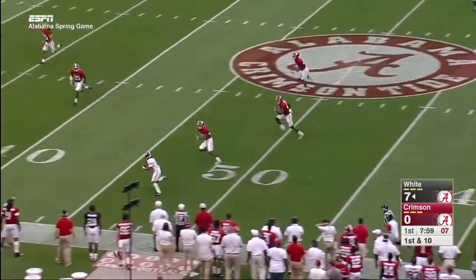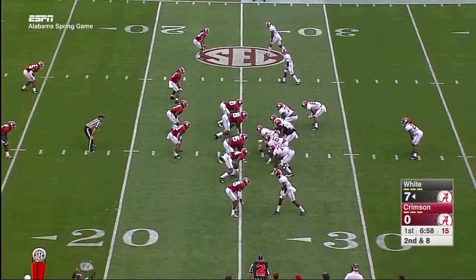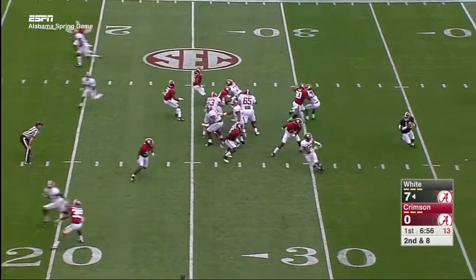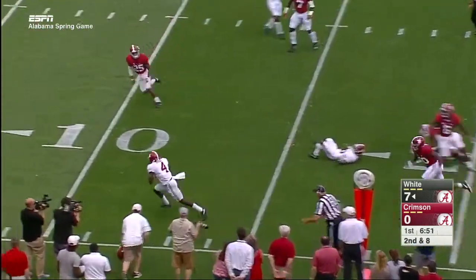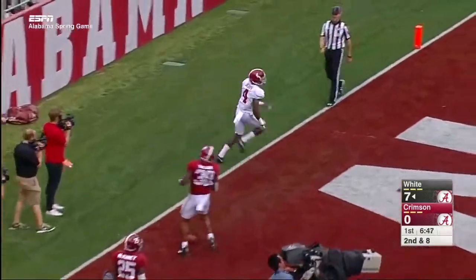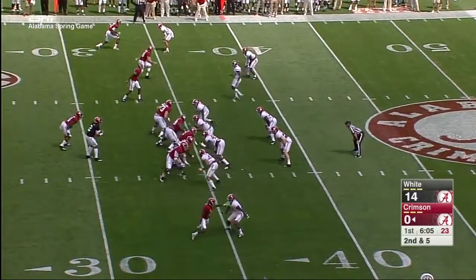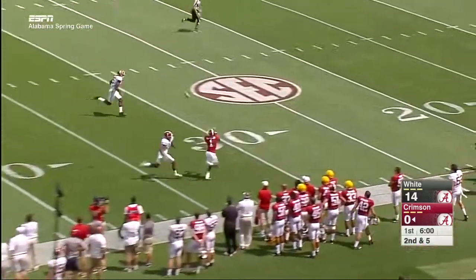Tua, meantime, gets back to business. Xavien Marks downfield. Play action now. Tungavailoa. That was thrown a little high into the outside, but it bounces the right way to Jerry Jeudy. Throw that is ill-advised versus a zone coverage, and that is something the coaches will look at.